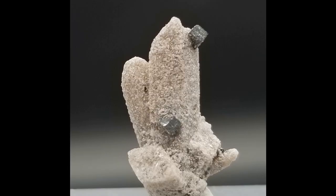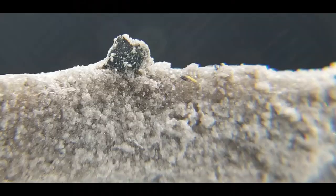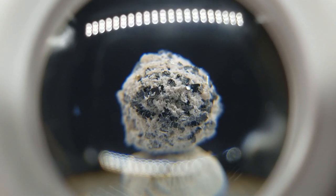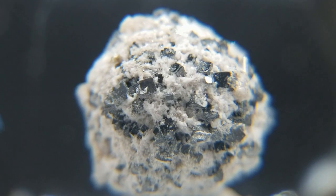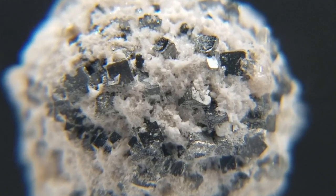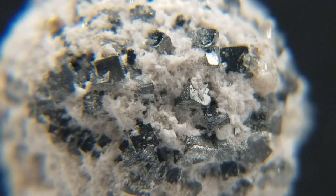Bixbyite is a manganese iron oxide mineral, isometric with a beautiful metallic luster. I found plenty on my topaz pieces, as you've already seen, but here's an up-close look on my best garnet pseudomorph. Here it is all cleaned up, and I'm going to show you the best side that has all these wonderful Bixbyite cubes. Isn't that amazing?